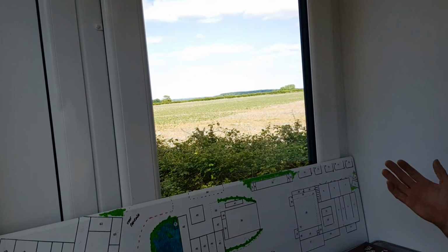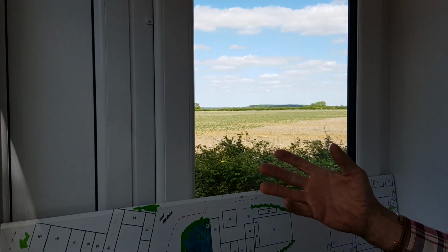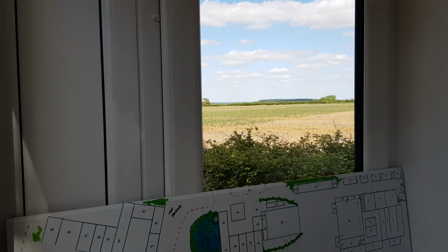So it's not quite finished. So it's got a panel to the left of it. We've put a panel there because it'd be hard to get a blind that size. That's all right, that looks good. So putting a panel there, you can put stuff on.